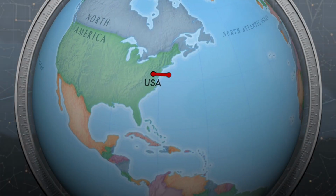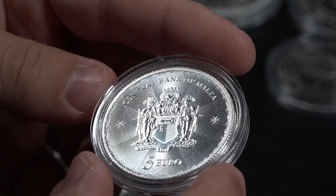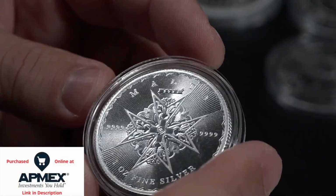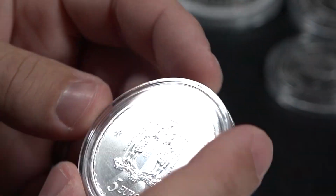Next, we go to the island nation of Malta. I just did a video over this one. Hopefully a lot of you have seen it. Gorgeous coin. This is a world bullion coin that is brand new to the market, and it is the Maltese cross, minted by the Pressburg Mint.